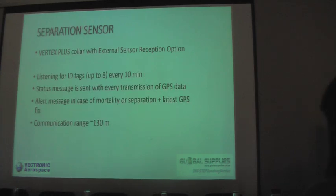We also use separation sensors. Again, that's quite handy if you're looking at dispersal, maybe sub-adults moving out, young bulls moving out from a herd. When that happens, how frequently it happens, is it a long-term process, or do they just get kicked out once off?